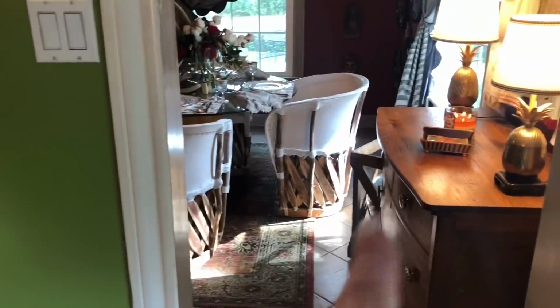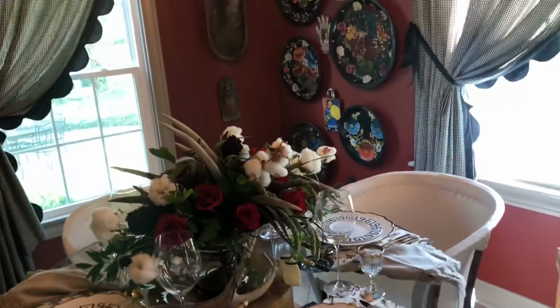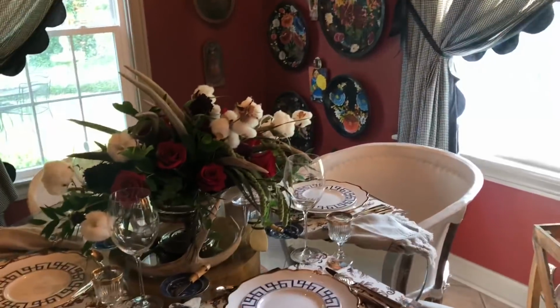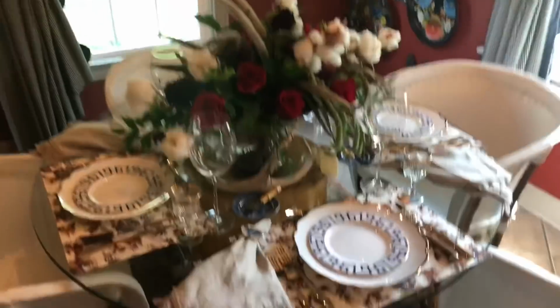Then it leads into my breakfast room. This is primarily where we have our meals as a family of 4. And you can see it's not really red, it's not maroon. It's coming off kind of a weird color in the video. Sorry about that. But I did set the table in here too to give y'all a look-see.